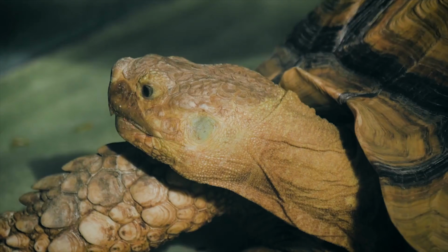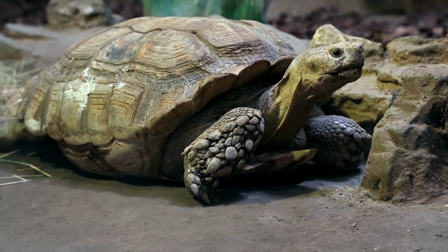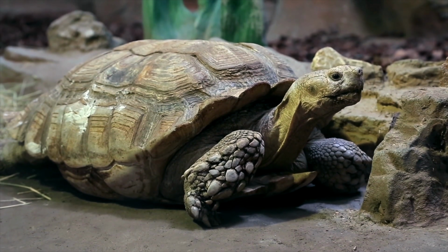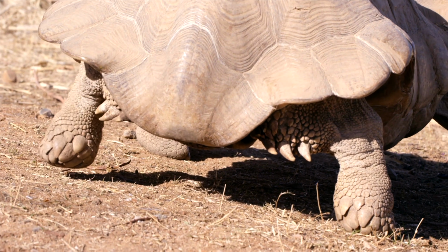Number 2, Sulcata tortoises. Well, it depends. If you live in Arizona, you're probably thinking, what are you talking about? These things are easy. I just put them outside in my yard. But most of us don't live in Arizona or West Texas. Most of us live in a place where you can't keep them outside. Now, if you don't know, Sulcata tortoises are the 3rd biggest tortoise in the world. They're huge. They're often called African spurred tortoises.